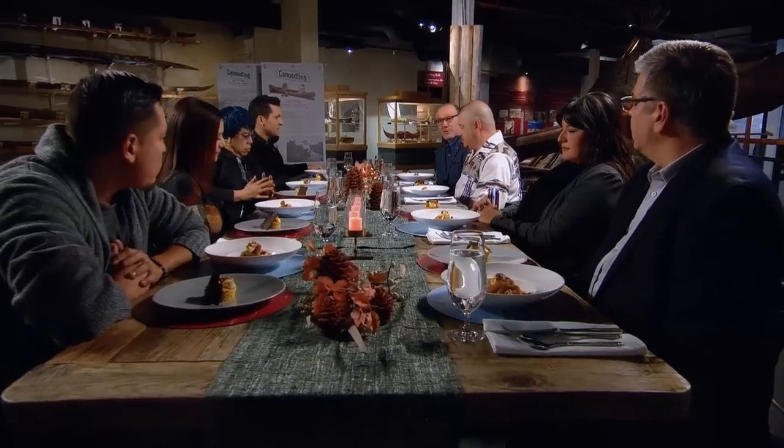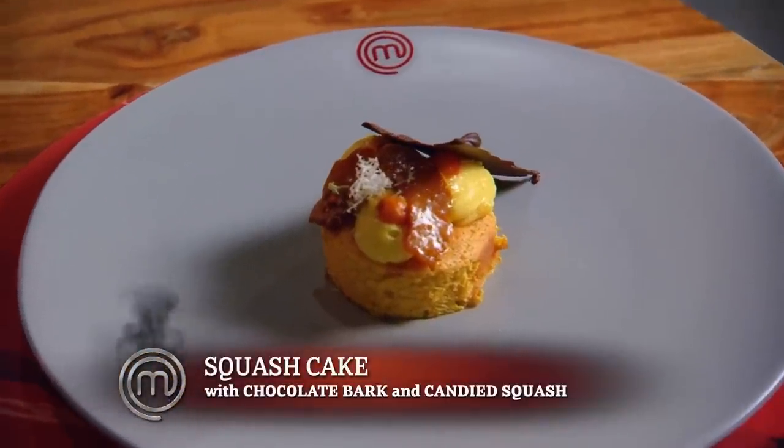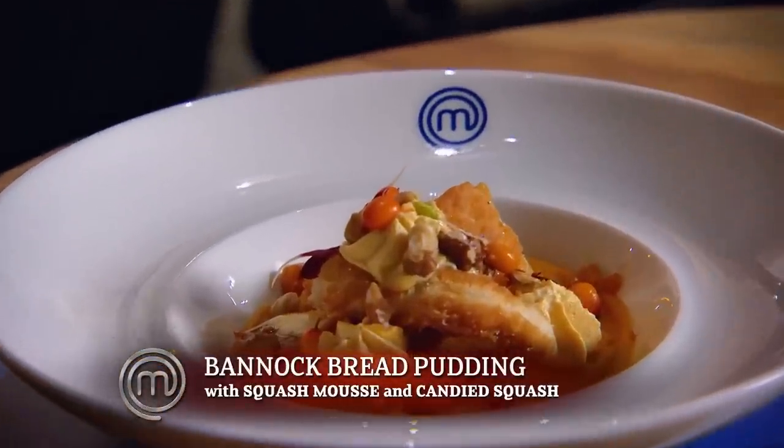So let's get on to the third course. From the red team, we have a birch and squash cake with tempered chocolate bark, candied squash, and juniper pastry cream. And from the blue team, a deconstructed bannock bread pudding with a squash mousse and candied squash. Well, let's dig in.